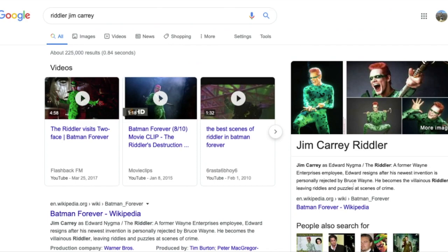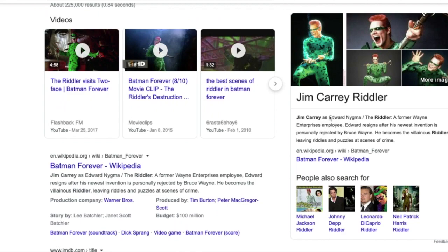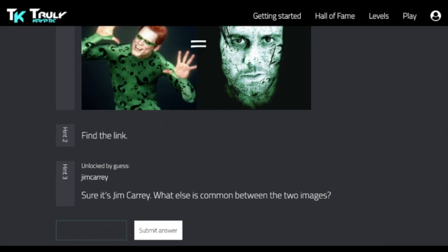Now this word, enigma, struck a chord with me. So I searched Riddler, Jim Carrey, and saw that my hunch was correct, remembering that in the movie Batman Returns, the Riddler's real name was Edward Nygma, or E-Nygma.